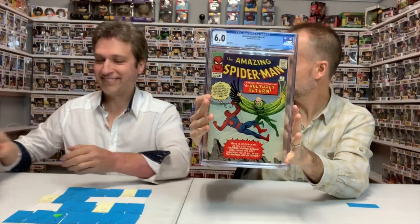It's not really color breaking. I still think it's a great book. It is, and it's got white pages too. Like we always say, buy the book, not the grade. Right? Yes. Because that's a pretty clean 6.0.